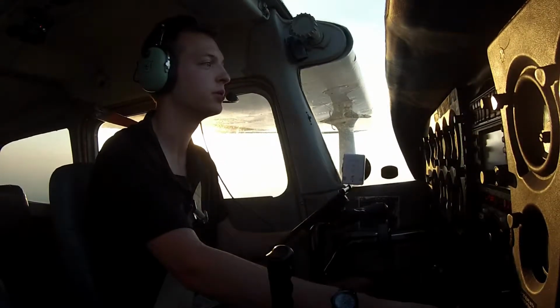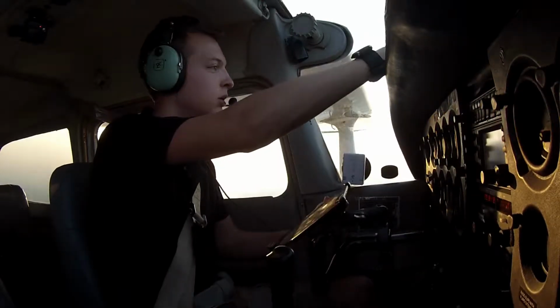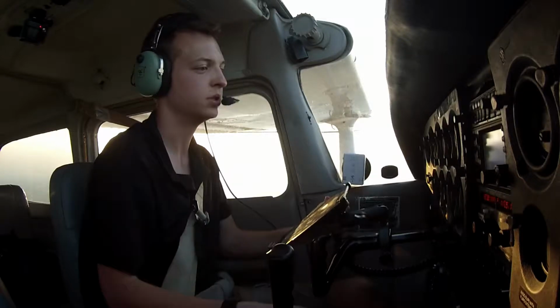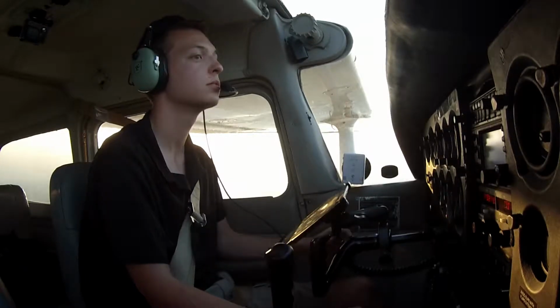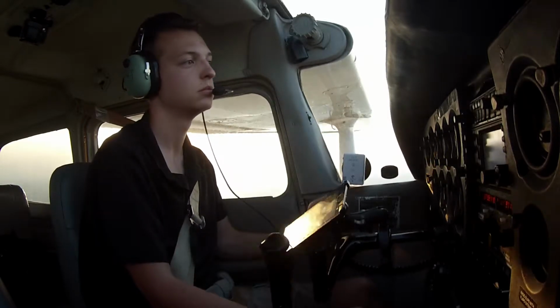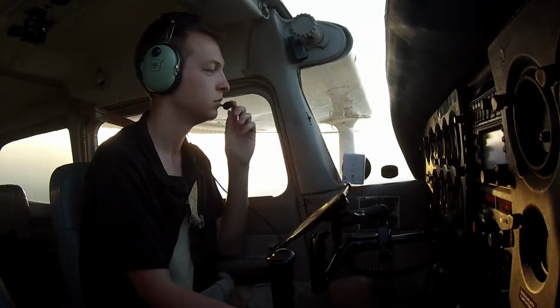We are over the railroad track. Once we get up over this hill here, we'll do our clearing turn. We're at 3,150. Middleburg County traffic, Skyhawk 5121 Quebec, left downwind 24, Middleburg County.